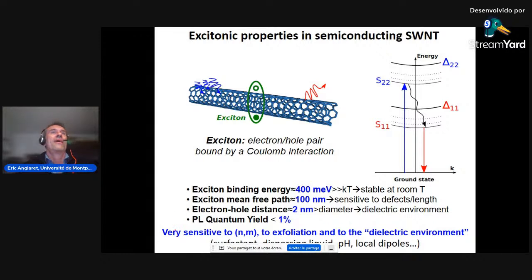I also have to state that the photoluminescence quantum yield is quite low, about 1 percent. It's even lower if you are not able to break correctly the interaction between the nanotubes, because once again, you will have energy transfer to metallic tubes, which will quench the luminescence. But even if you exfoliate correctly, the photoluminescence quantum yield is still quite low, because you have further non-radiative relaxation pathways.